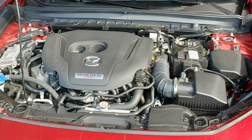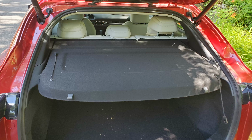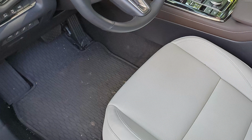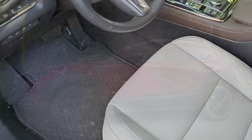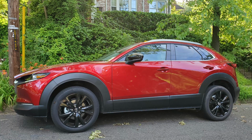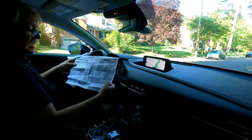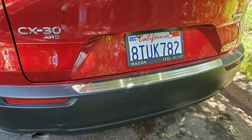Now this vehicle has some add-ons. Cargo cover of $150, floor mats of $125, and these are all-weather rubber floor mats and well worth the price. Soul Red Crystal Metallic paint, which is fabulous on Mazdas. That's a $595 add-on. Pre-delivery inspection is no charge. Rear bumper guard, a stainless rear bumper guard, $125.